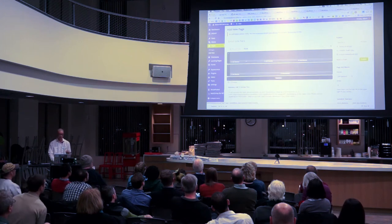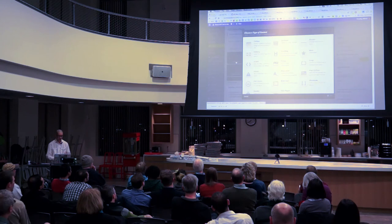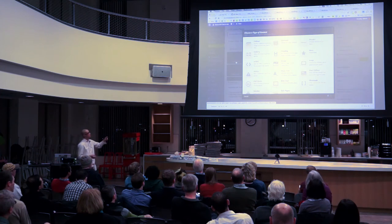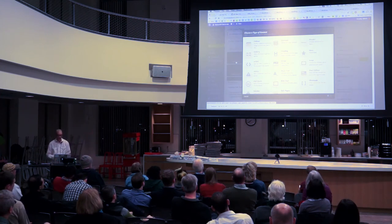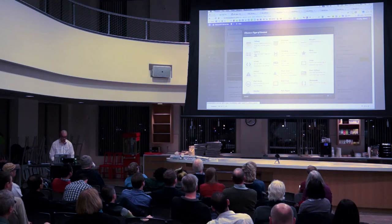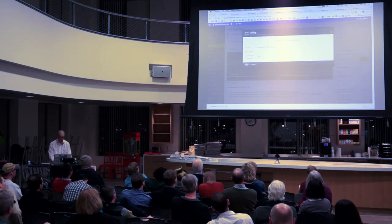This is powerful because every time you add a module, you click through here and can have different types of content. I can have a carousel. I can have images. I can have quotes. I can have plain text. Maybe throw in a gallery. I don't have any images on our demo site, but okay.